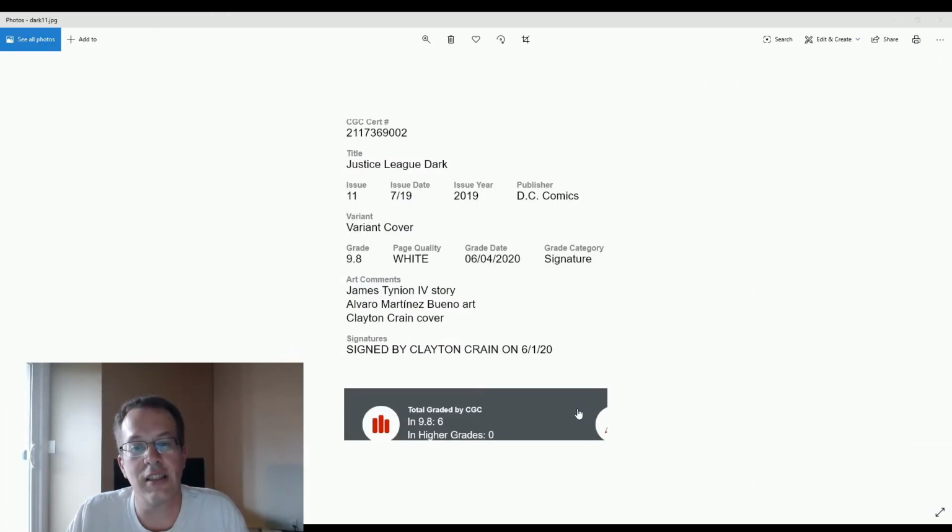So this is the information for issue 11. And if you look down, sadly, there's a total of 6 slabs that are 9.8. So other people send in their variant comic books as well to get them signed by Mr. Clayton Crane. The question is, was there any lower grade comic books for this particular variant cover? So we should check that out.